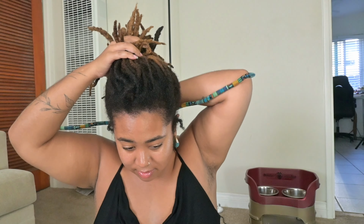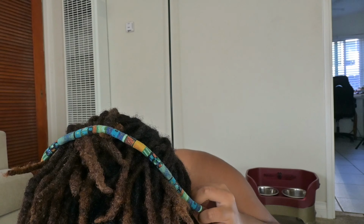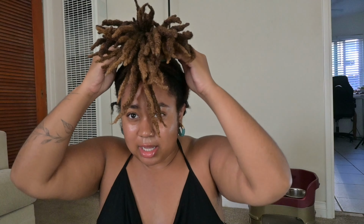So your girl has a lot of hair, but you take all of your hair up as much as you can. And another easy way to do this is to lean your head forward, because that's typically what I do. Take my spiral and then I'm just going to wrap this around my hair like this.